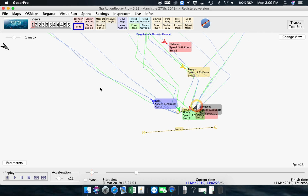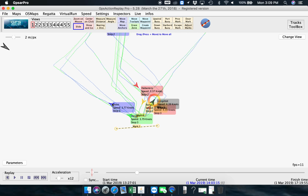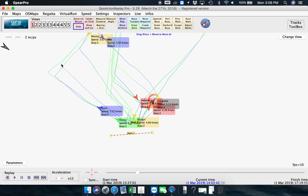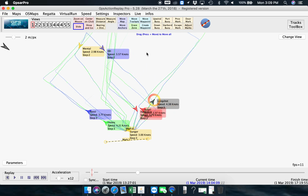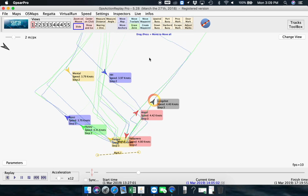Longshot goes to the other mark. Let's see how that plays out here. Looks like Rossi is really just getting towards the edge here. Longshot going the other way. Look, Longshot is pretty far ahead right now.